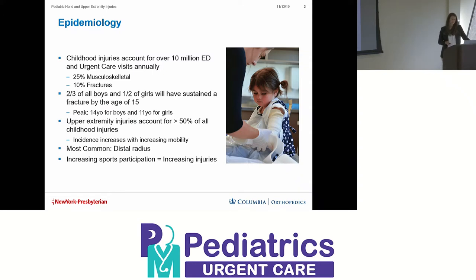Upper extremity injuries actually account for over 50% of all of that. The incidence is obviously going to increase with increasing mobility. The more they can stand and run around, the more they're going to fall down on their upper extremities. Most common is going to be your distal radius fractures. And then this is something we're seeing more and more. With increasing sports participation, we're going to see increasing injuries. So kids are playing more sports. They're playing year-round. They're playing harder than they ever were before. So that's why this is sort of an increasing situation.